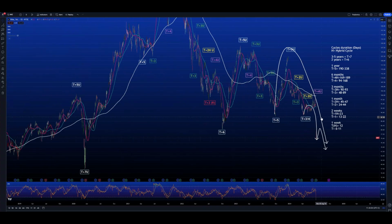And this will make sense because we are about to close a T plus 7. And in order to close a T plus 7, we need at least a T plus 4, which is negative, because we have to close with a cycle of 3 degrees less. Here now we have even an entire T plus 5, which is negative. So the natural target would be around 69, to be precise, $69.45, also to close this gap up. So we might have further downtrend.